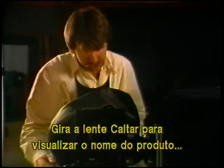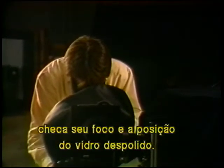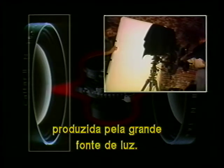Collins turns the Kaltar lens so the product name can be easily seen, and then checks his focus and the position of the lens on the ground glass. A white card is held behind the product lens for easy viewing as Collins adjusts the horizontal support arm on the camera stand for perfect positioning. With the elements set in position, Dean directs his assistant, Kevin, to move the light box until the optimum specular coverage on both the metal rim and the glass element is achieved. Working from the final image, a highlight of the lens reveals the specular qualities that the large source of illumination provides.